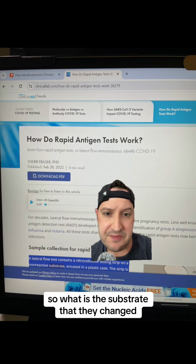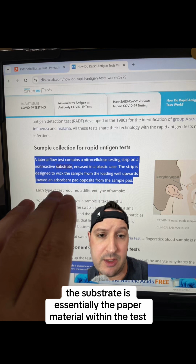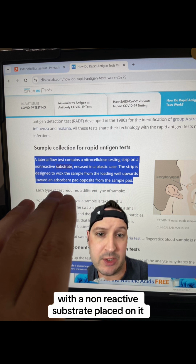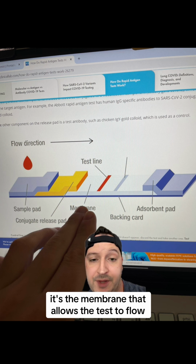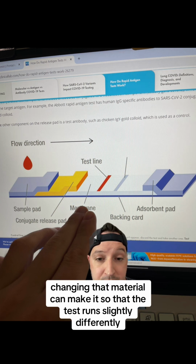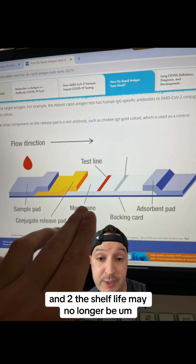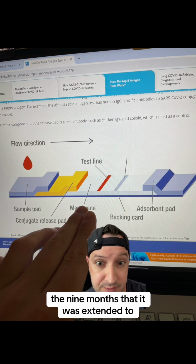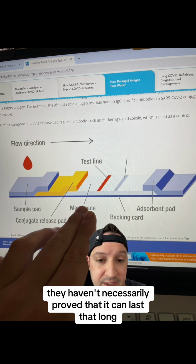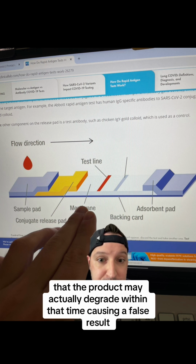So what is the substrate that they changed? The substrate is essentially the paper material within the test, which is typically some form of nitrocellulose testing strip with a non-reactive substrate placed on it. So oversimplified, it's the membrane that allows the test to flow, meaning two things. One, changing that material could make it so that the test runs slightly differently. And two, the shelf life may no longer be the 9 months that it was extended to. Because with the new material, they haven't necessarily proved that it can last that long, that the product might actually degrade within that time, causing a false result.